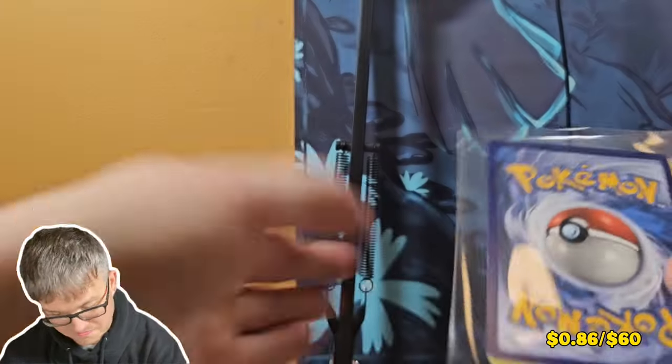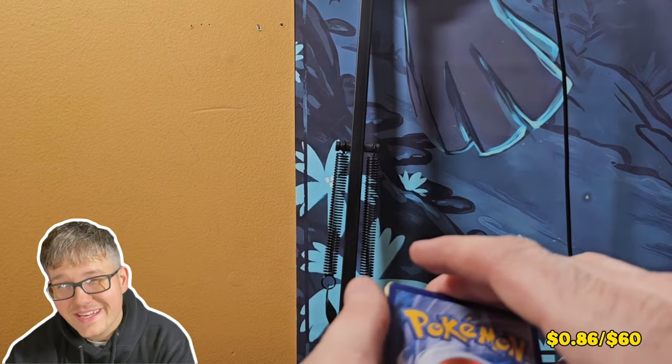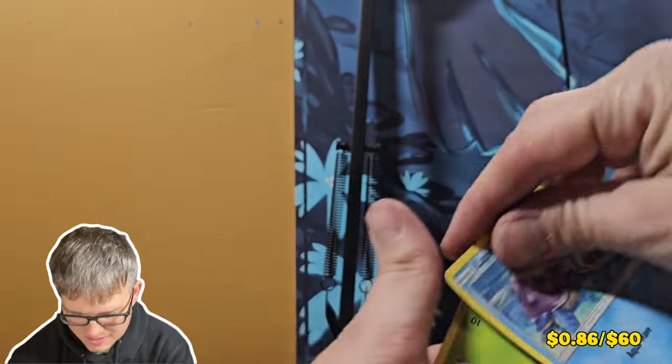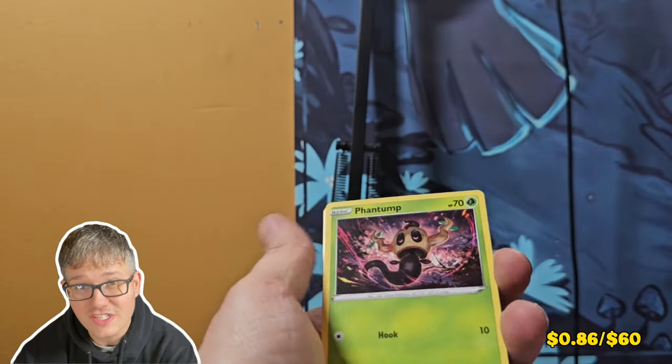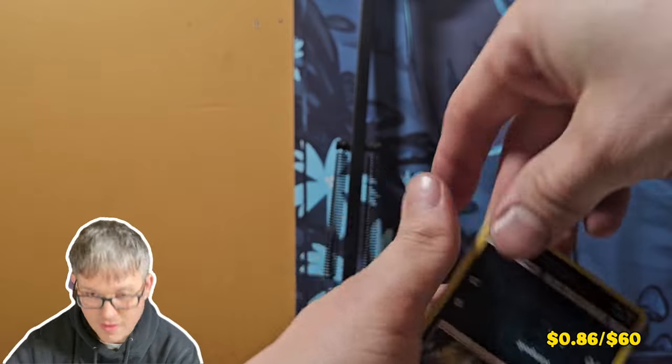Let's see if maybe we can... I feel like you're just getting a reverse rare, which is really, I mean, if it's like $2.50 for these ones, that's not really that bad. You're probably still not getting your money's worth, but if it's an older reverse, you could potentially get something decent. Okay, that's not a reverse.